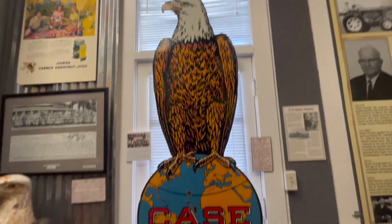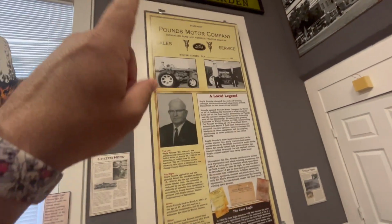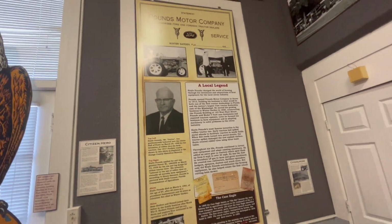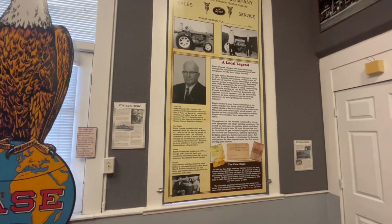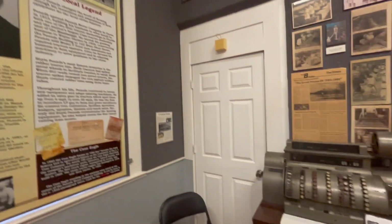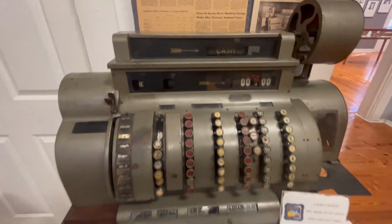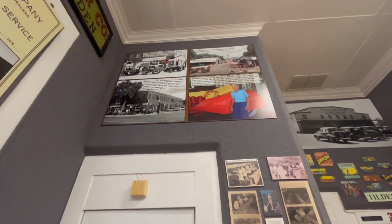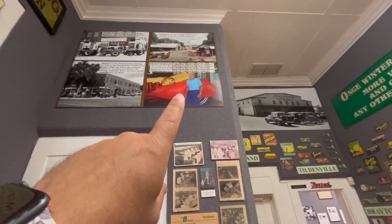This is that same eagle there. Now this is Ponce Motor Company. I'm going to talk to you about that later on today. So this is so cool that I'm actually seeing all this stuff. This is stuff that I've been studying, and I'm seeing a lot of stuff that I recognize. This is a cash register from back in the day. Amazing, look at this. That is Herbert Ponce. So the tractor that we saw right out there, that's who it belonged to. And again, I'm going to talk about him later on in the video. Very cool.